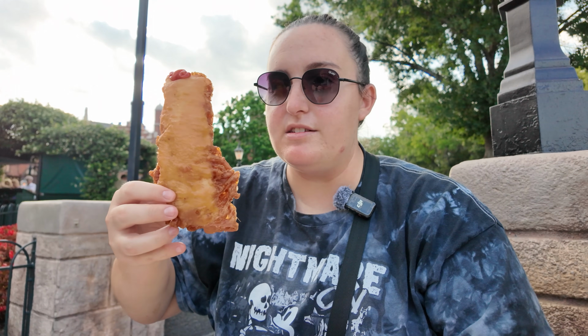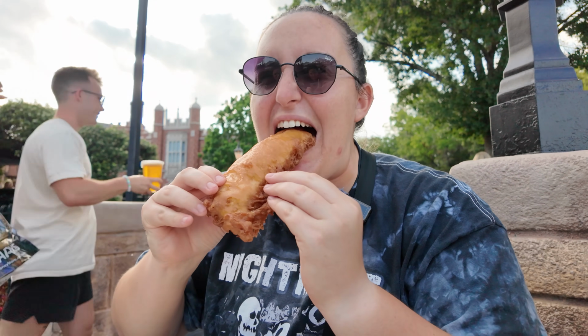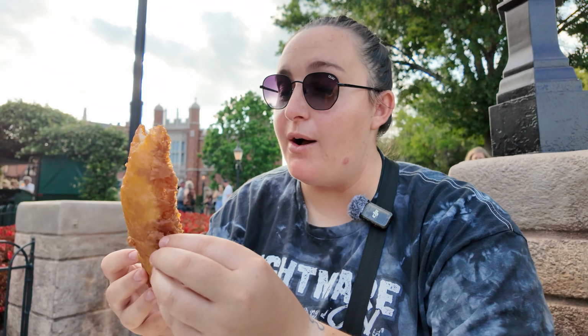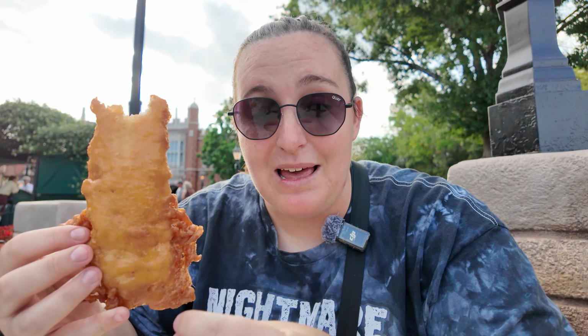This is a really big piece too. This is bigger than my noggin. Yep, I'll show you. Listen to this crunch. And it's so good. I honestly haven't had this in so long. I was missing out. This is so good. The only thing I wish this came with is a nice lemon wedge. If this came with a lemon wedge, this would be a 10 out of 10. It's still high up there.